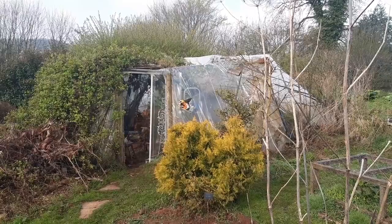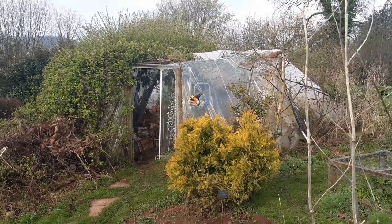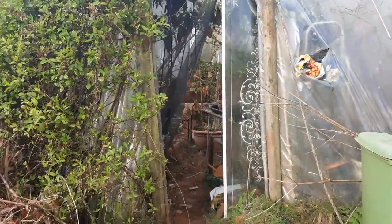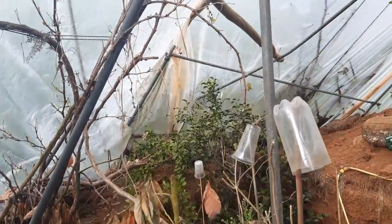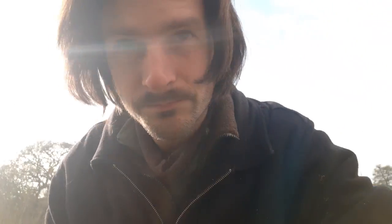And I built it 6 or 7 years ago from materials I found in the area. It's made from recycled polytunnel plastic that was from an old polytunnel, and it's made from scaffolding poles that I just cobbled together in the quickest way I could on a short, dark winter's day a long time ago. And if you just go inside.